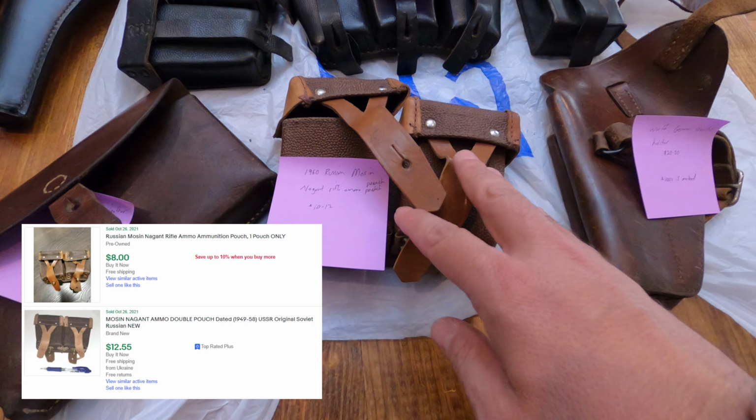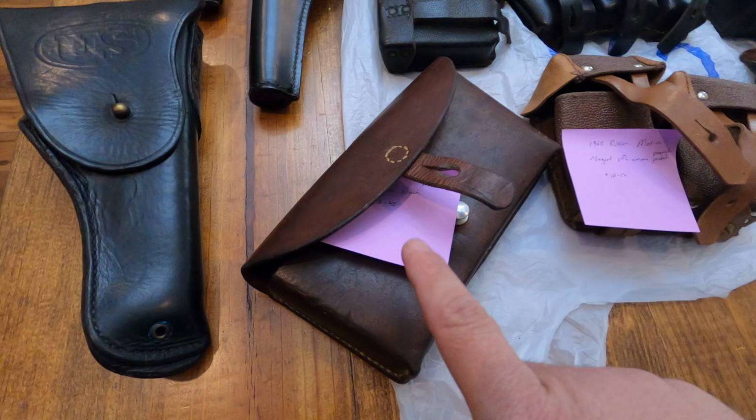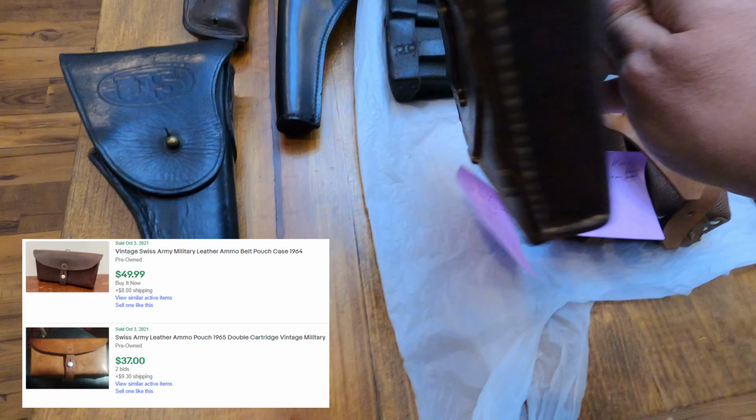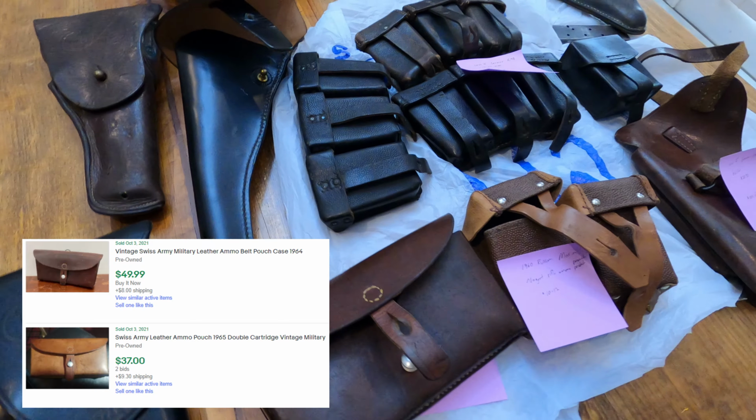This is a Russian ammo pouch from 1960. It's only worth $10 or $12. Still pretty neat. This is a Swiss Army ammo pouch from 1966. You can actually see the Swiss Army logo on the back there. It's worth about $30 or $40.